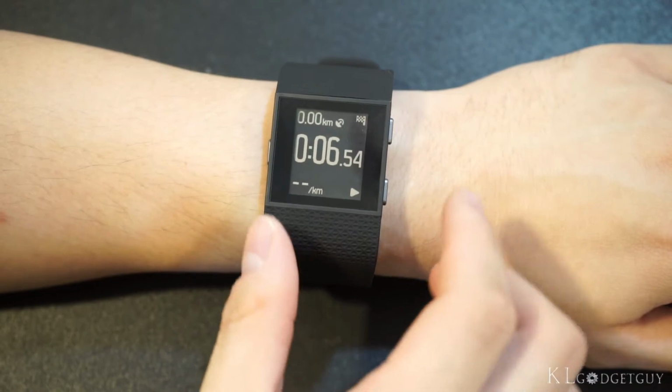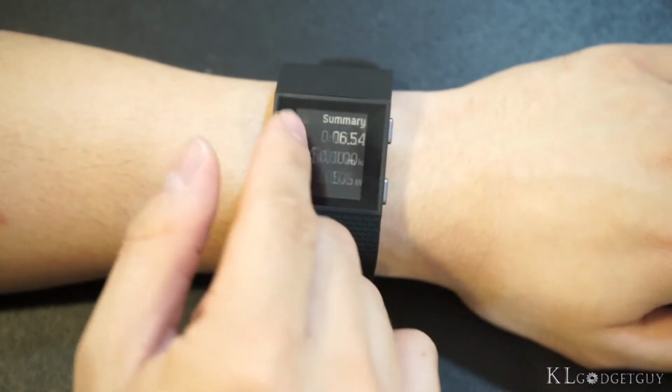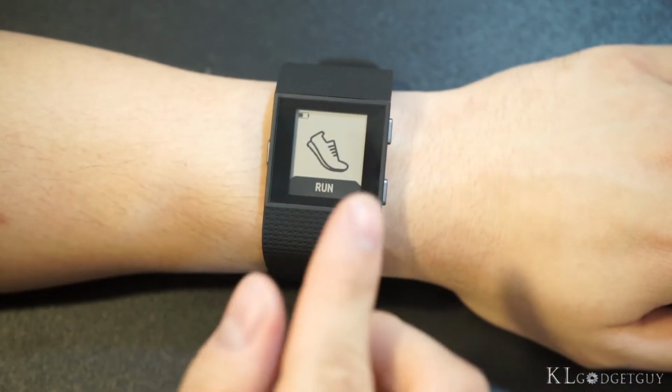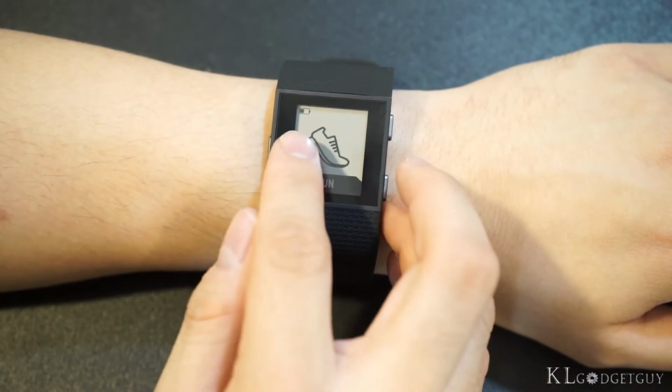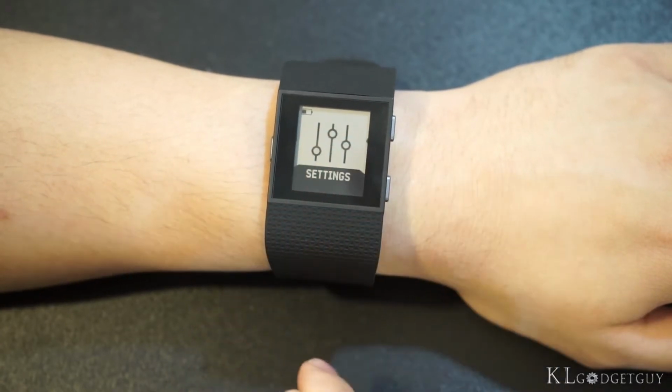All right, let's pause this, and I'm going to end this lap and this session and press X. There you go, and I'm able to quit the running mode already. So let's swipe to the right, and there's settings.